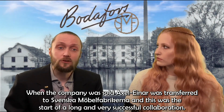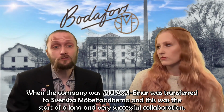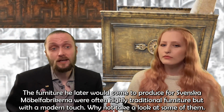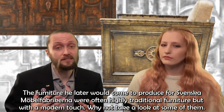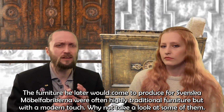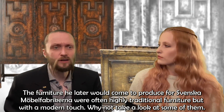And when the company was sold, Axel-Einar was transferred to Svenska Möbelfabrikerna, and this was the start of a long and successful collaboration. The furniture he would later produce for Svenska Möbelfabrikerna was often highly traditional furniture with a slightly modern touch. And yeah, why not take a look at some of them?